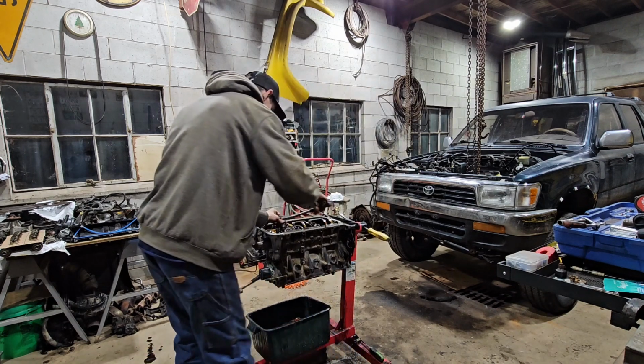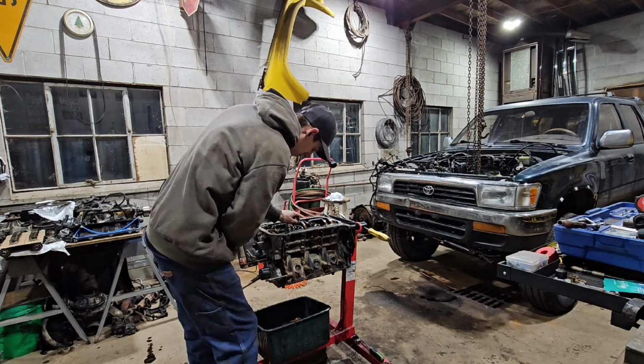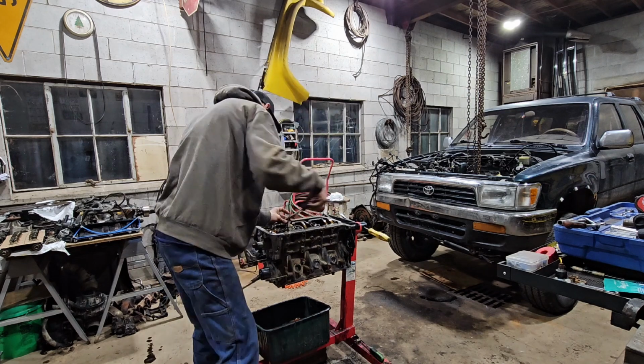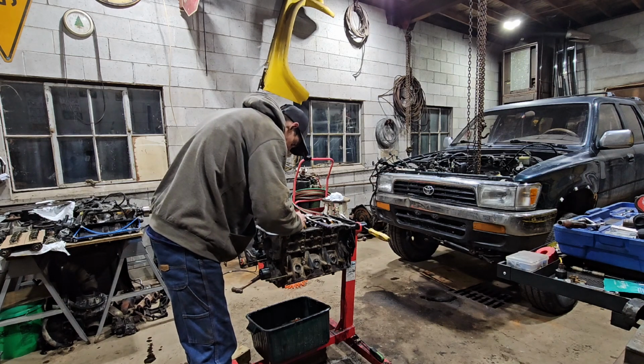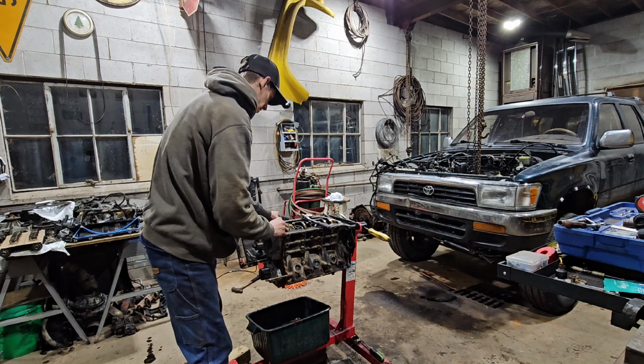Wow. That bugger's tight. Let's hope the piston don't fall out of here now. That would be my luck.